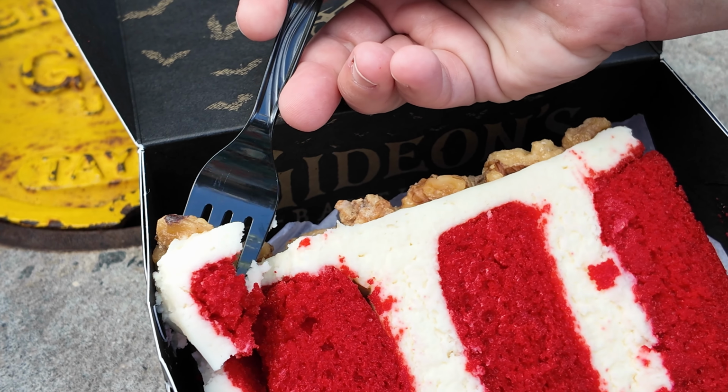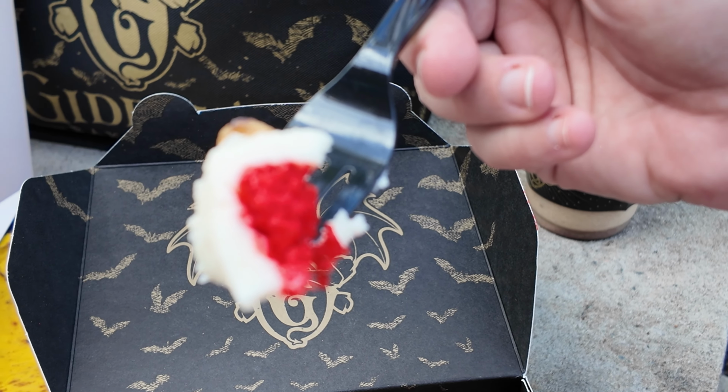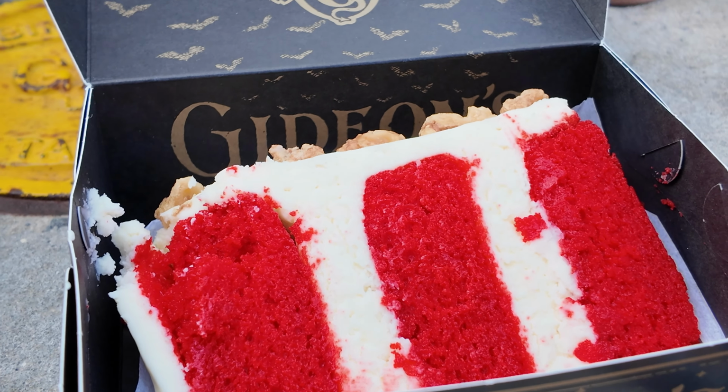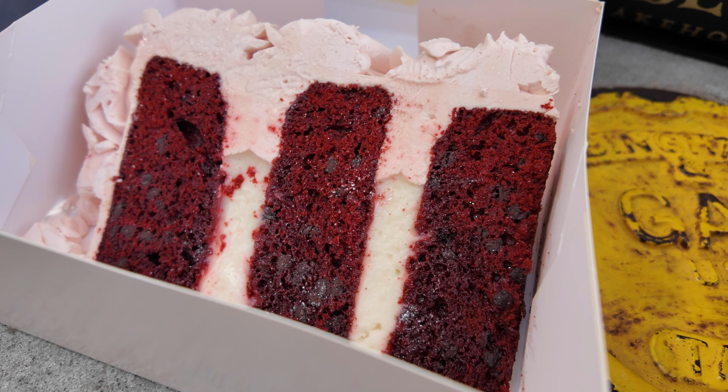I've had Gideon's cake before. I've never had the red velvet. I am a big fan of cream cheese icing that is creamy. It's not super sweet. The cake is good. It's not my favorite of the Gideon's actual cake layers. It's a little bit drier than I thought it might be. Definitely the cream cheese is the star of the show for me on this one.